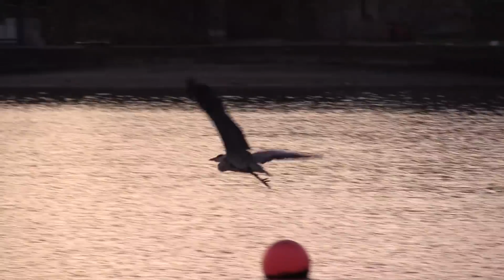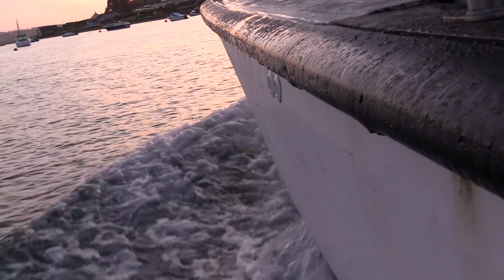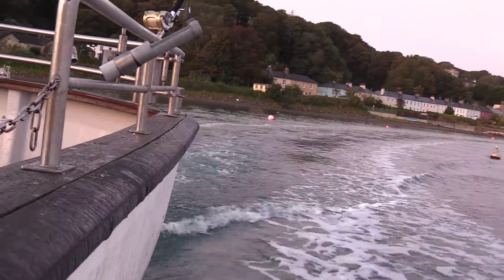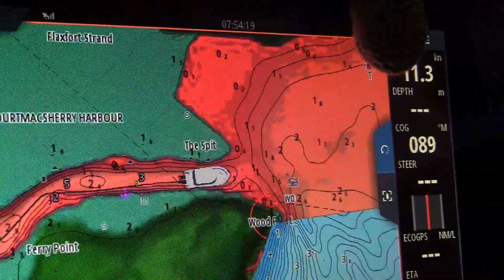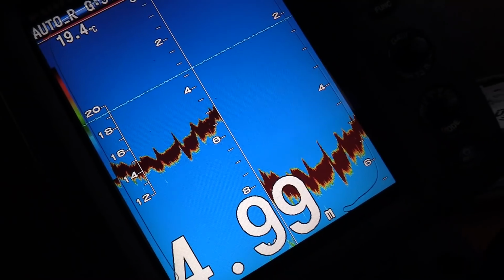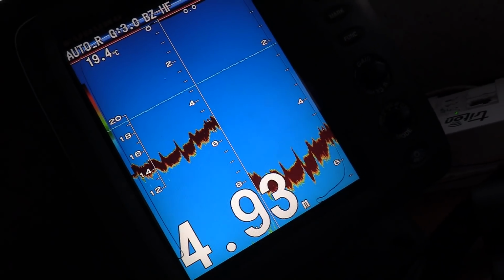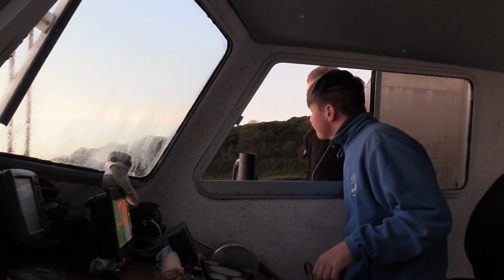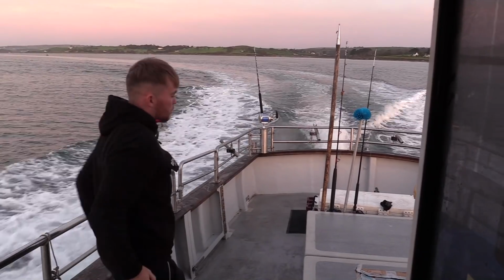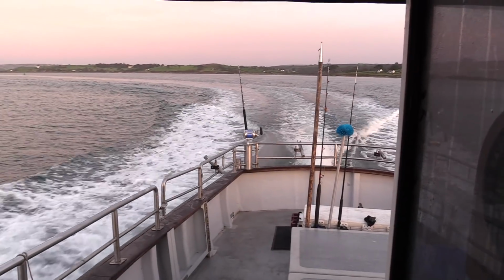So here I am in Courtmacsherry Harbour, Bay, Estuary, call it what you will, over in Ireland, going out aboard one of Mark Gannon's boats from Courtmacsherry Pier, out through the spit, out to sea, looking for, and I emphasise looking for, the giant bluefin tuna that Mark can fish for. We're going out just basically looking, because it's all visual fishing. You're basically looking for fish on the surface.